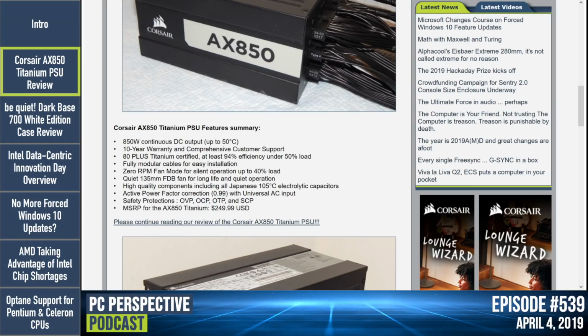135 millimeter fan, and it's 249.99. So it's not inexpensive for that wattage, but it's a high quality part. You're going to be getting the highest quality components at that price. And Seasonic is the OEM in this particular model.